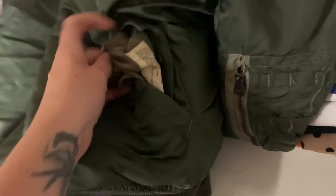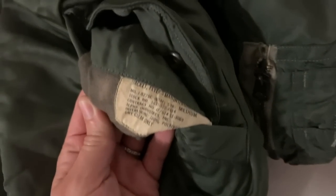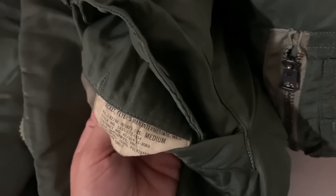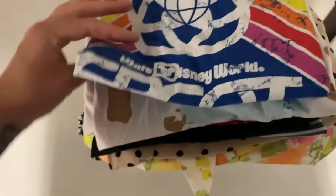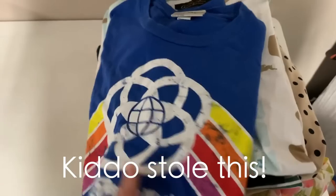I also picked up a reversible jacket. I do think that it's an older piece. It's like an aviator bomber jacket, and looking at the tag, it does say jacket flyers man intermediate, so I'm guessing that this is actually a piece for someone in the services, and it's in really good condition. So for a buck, grab that one. Quick little Epcot Walt Disney World t-shirt there.